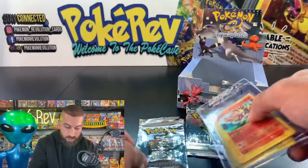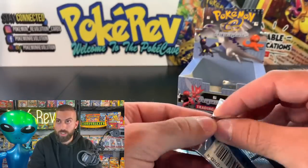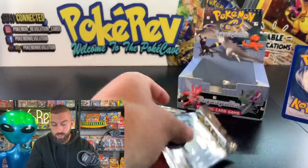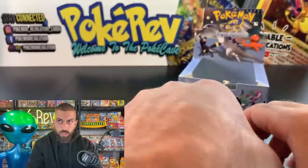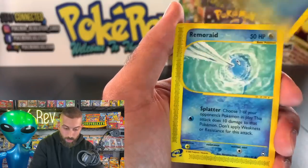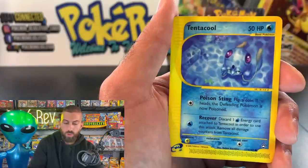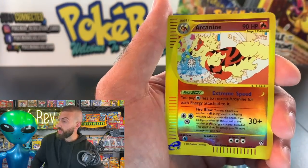Entei and Weepinbell. So guys, there is still another pack here. It's the Tyranitar pack artwork. Can we get double pack magic? Let's see. Two from the back. All right. Oh no! The sad Weepin' Wooper. Remoraid. Cubone. Onix. Growlithe. Sneasel. Ooh! That's gotta be one.